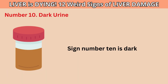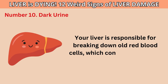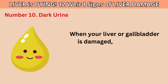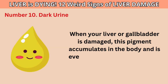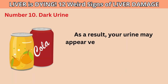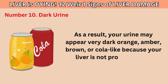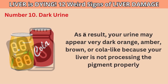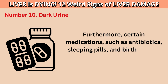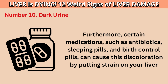Sign number 10 is dark urine. Your liver is responsible for breaking down old red blood cells, which contain a yellowish pigment called bilirubin. When your liver or gallbladder is damaged, this pigment accumulates in the body and is eventually flushed out through the urine. As a result, your urine may appear very dark orange, amber, brown, or cola-like, because your liver is not processing the pigment properly. Furthermore, certain medications, such as antibiotics, sleeping pills, and birth control pills, can cause this discoloration by putting strain on your liver.